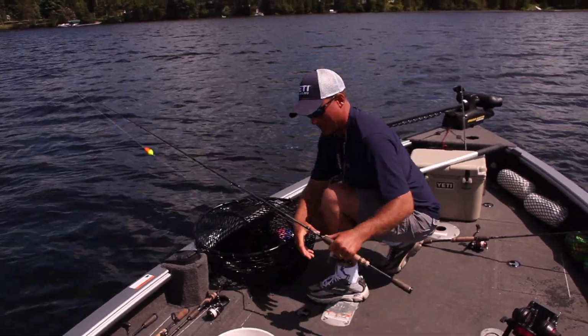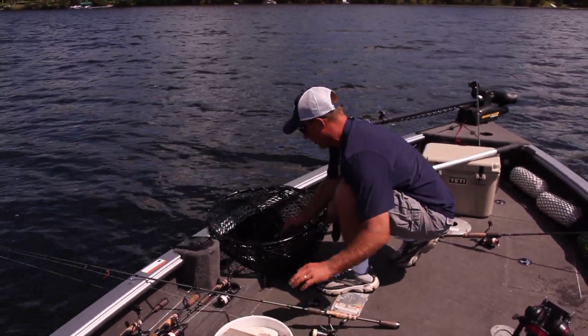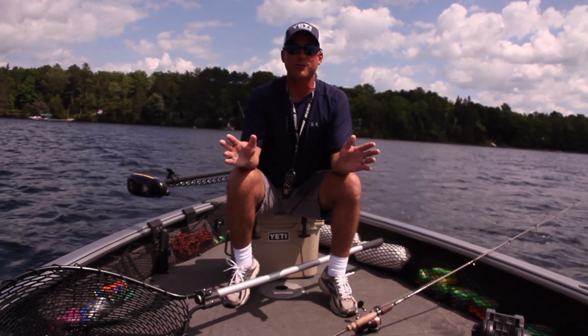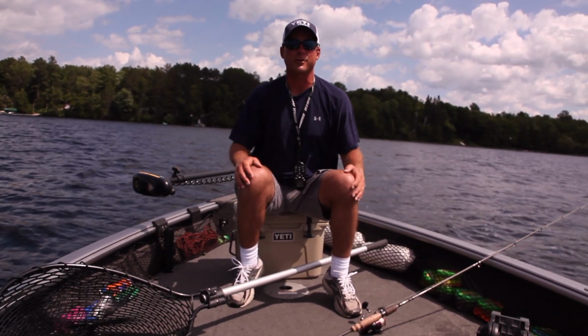And midsummer smallies like to school up in packs. Usually you don't just catch one if you're fishing them out deep. And that was absolutely out of control, awesome. We'll just call that the solo double.